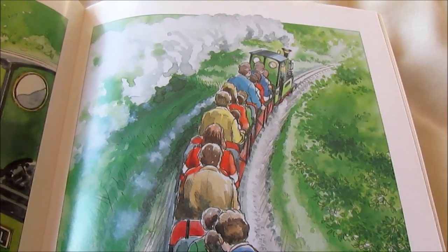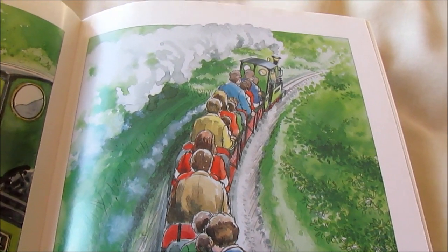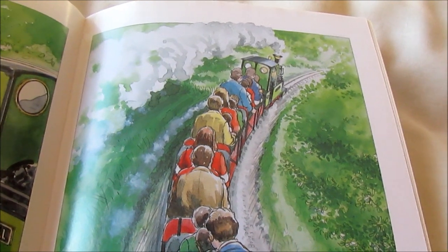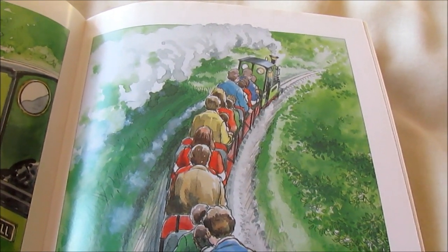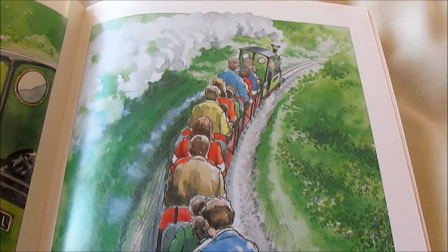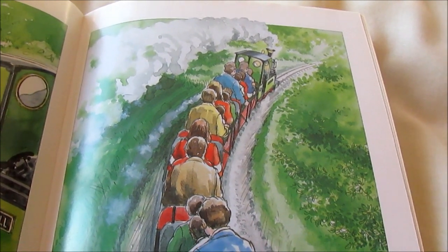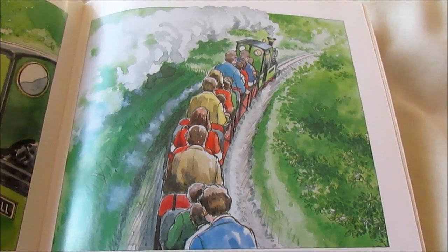Jim opened Tinkerbell's regulator gradually so her wheels would not slip as she took up the heavy load. The regulator was now wide open, but still the train had not moved. Just as Jim was about to give up, Tinkerbell gave an enormous chuff, sending steam from her chimney high into the sky. The train was moving.